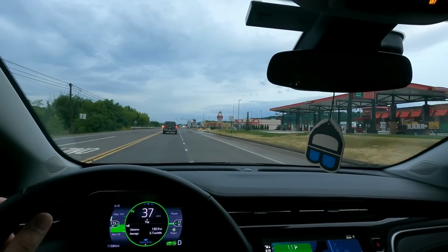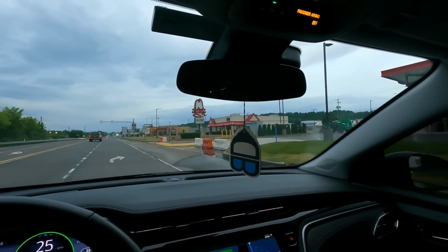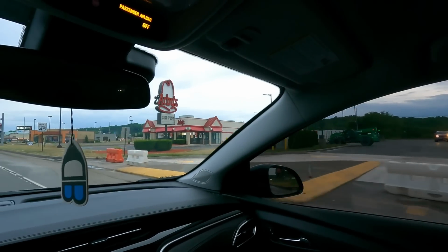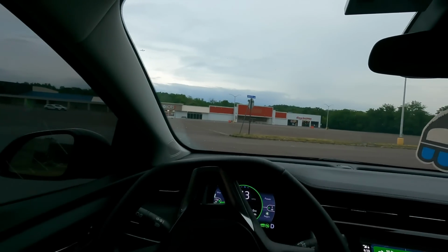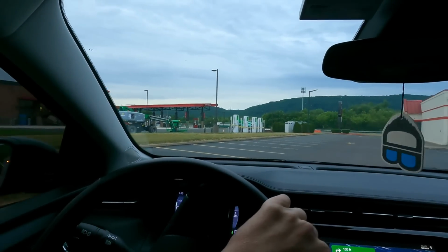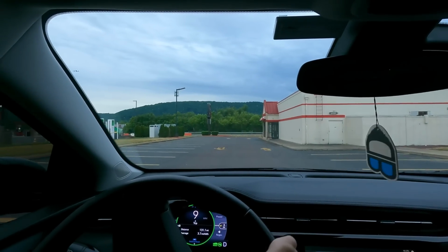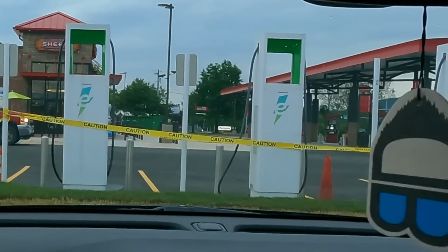All right, here is the Sheetz here on the right. We're gonna pull in and it's closed. Oh, that's a problem. That's a big problem. Is it possible that the My Chevrolet app sent me to a location that's not even finished being built yet? That'd be great. You gotta be kidding me.